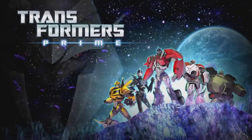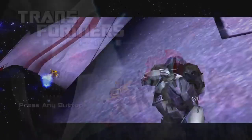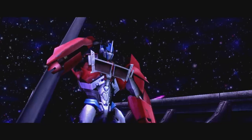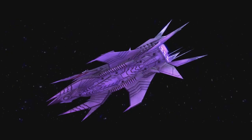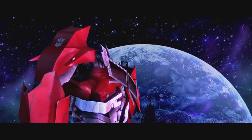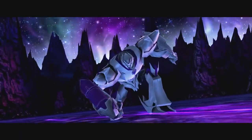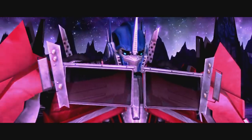But now it's time to discuss a big giant turd of a game, and that game would be Transformers Prime. Oh god. Transformers Prime was based on the animated series of the same name. It even featured the whole cast from the animated show, which included Peter Cullen as Optimus Prime and Frank Welker as Megatron. It received fairly positive reviews at the time, which is somewhat surprising for a game based on an animated series, and even more surprising for a game that I feel is complete crap.